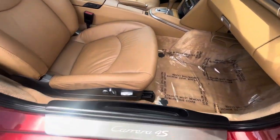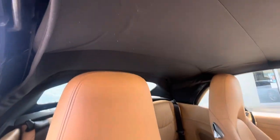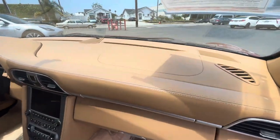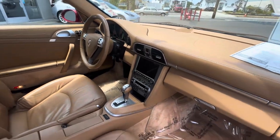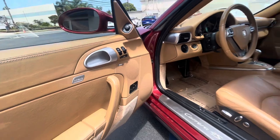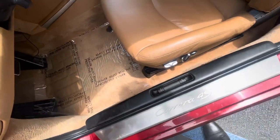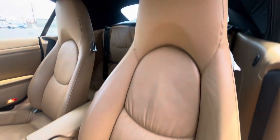Carrera 4S door sill. As you can see, seats are in great condition. Headliner are very clean as well. Leather dash in nice condition. I'm gonna come over here, driver's side. Door panel very clean, buttons are in good condition. Some very minor scratches on the door sill there. No rips or tears or anything like that in the leather.